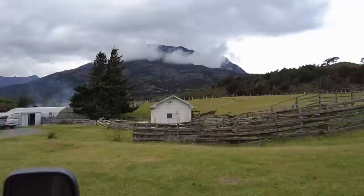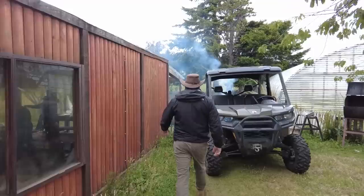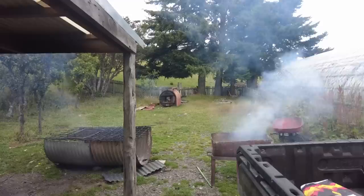The barbacoa is going. All right, we're going back here to the grill. It smells so good. Look at this, guys. Wow.